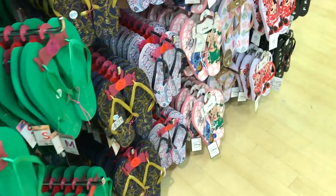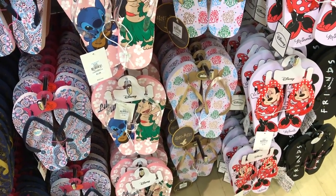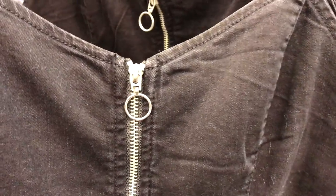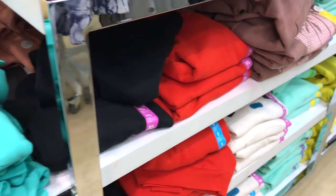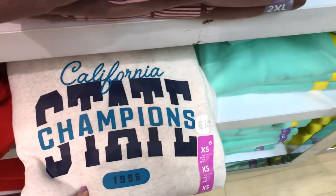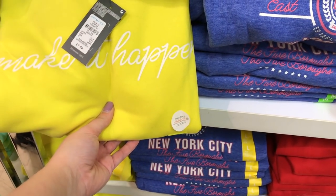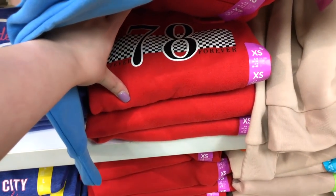Oh, these are nice. Lilo and Stitch, Harry Potter one, Minnie Mouse. That's what Demi bought. That's supposed to be a 20. Oh, no chance. Jumpers. They should be reduced now, because it's not... £7 still. Palm tree. That looks like a man's one. New York. Nice. You'll be soon coming in that one. What's that one? A t-shirt, Sean 78 forever.